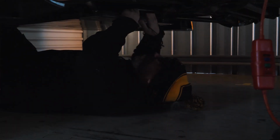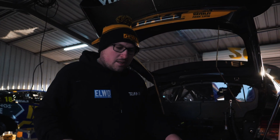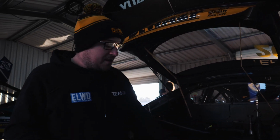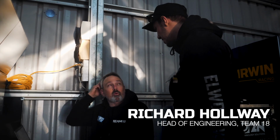Just filled her up. It's always nice to test at your home track, especially when you're racing here in a few weeks. But Winton's a funny one. You can be quick here today and slow next week, or vice versa. It's a weird place.